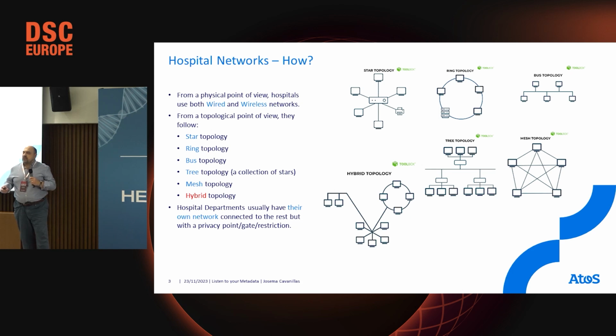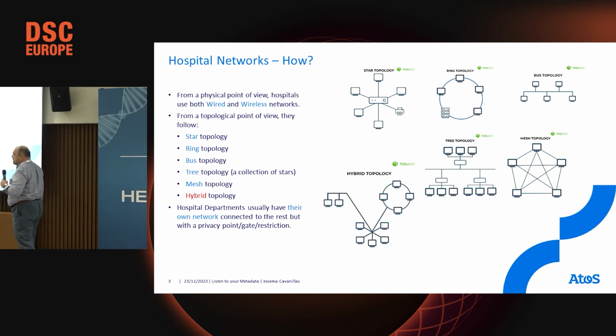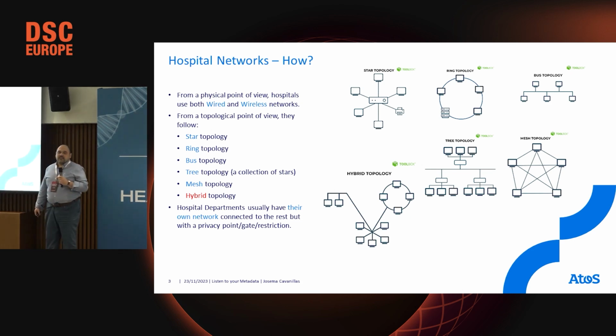So from a physical point of view, it has some complications, but from a topological point of view, there are several structures. The initial structure is a star topology. That's when every single hospital started to make a network, they usually start with a star topology, but it has some problems. The problem is basically scalability. As soon as the amount of devices becomes very big, there is a hub in which the connection becomes complicated. So other topologies like ring or bus are pursued, in which you don't have the hub, but you share the communication channel. And then, the tricky point is the communication channel that is shared.